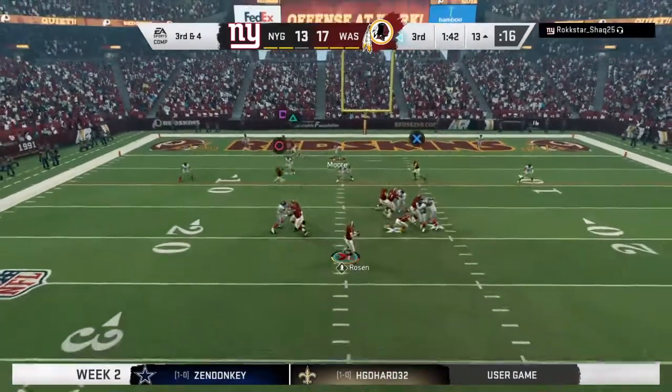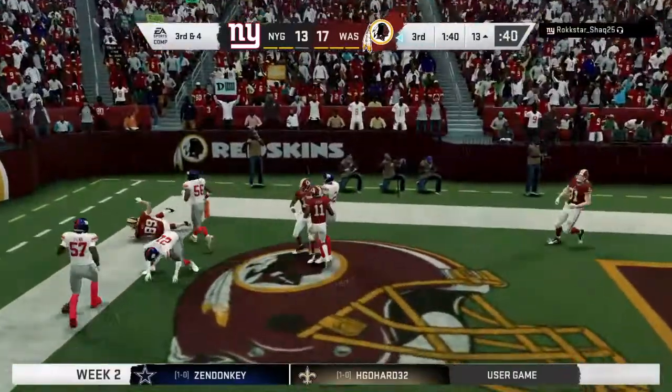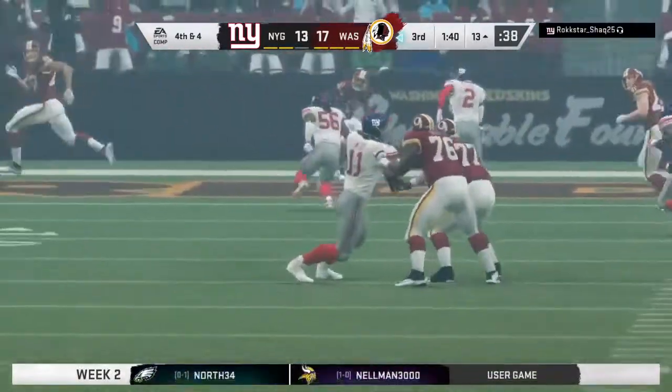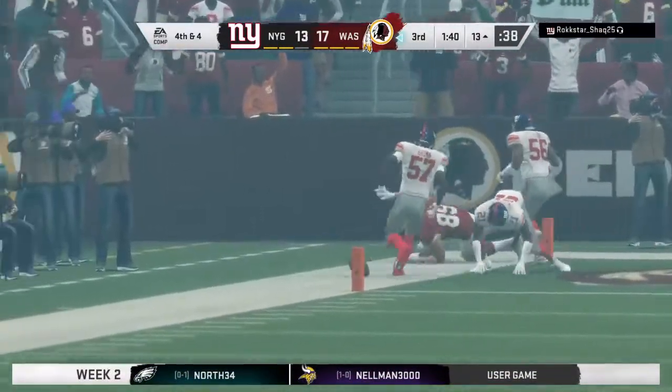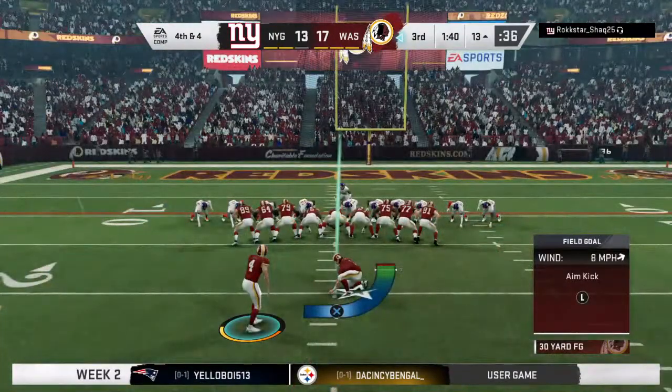Now it's Rosen, looking end zone, but it's incomplete. That's a good job there creating the contact to force the incompletion. And now since it's 4th down, that should set up a field goal situation. And a nice sigh of relief defensively to be able to hold them to 3.